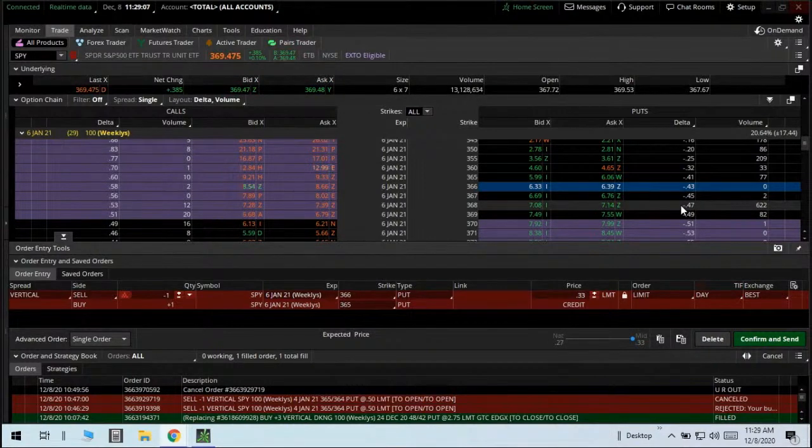Now, making money means keeping the $1. Basically, there's a 57% chance that this option expires worthless. And that's what we're going to do.